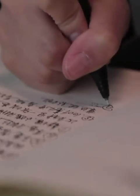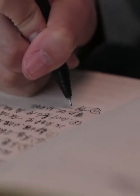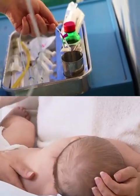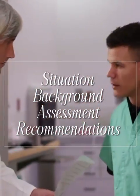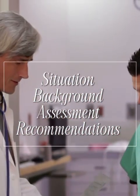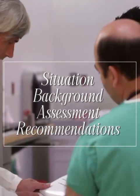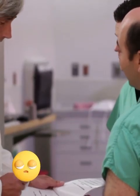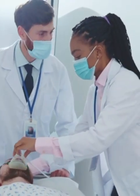Try journaling your stories of what you have experienced during your clinicals. Coming to clinical scenario questions, always remember to answer in the SBAR format. Usually, a set of vitals is given and you are asked what the possible scenario could be. For example, if they have given a breathing problem, you could answer, I would check on the patient's orientation, check vital signs, call the respiratory therapist and the rapid response.